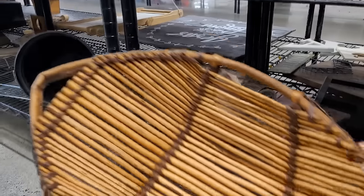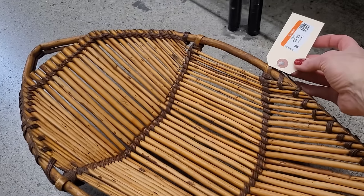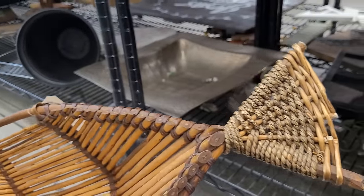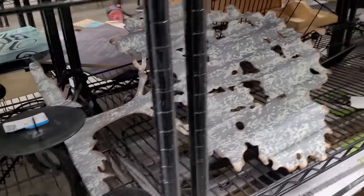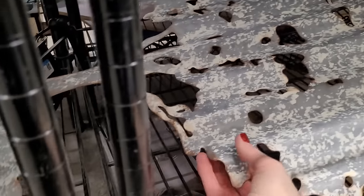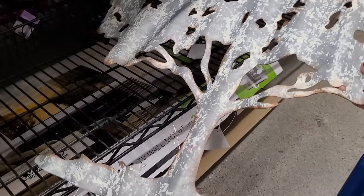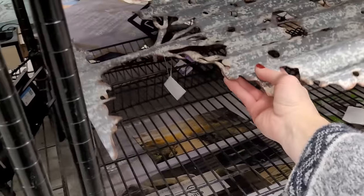We'll keep going. It's a very large wood fish here. He's quite nice, but unfortunately his tail does have some damage there. So sadly, we will have to leave him. Quite a big tree here. This is also wall art, cut metal. Again, just not the quality I'm looking for. It's not vintage, so that will stay as well.